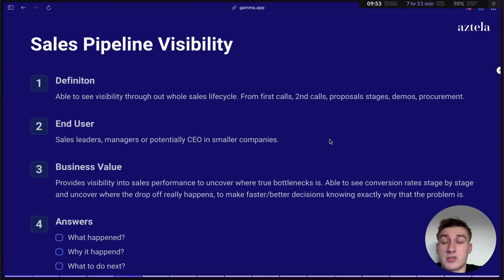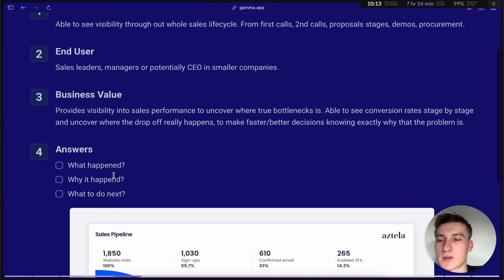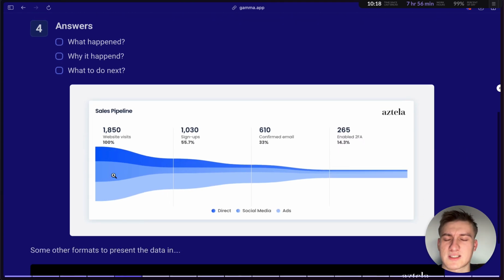This is very good to be used in industries such as software companies. Now, the value that it provides is it uncovers the true bottleneck, right? You're able to pinpoint where the bottleneck is in the sales process, and you're able to fix that, right? And of course, you're able to also see the conversions falling and so on. Now, what the answer gives you is what happened, why it happened, and what to do next.